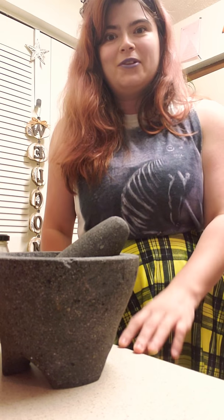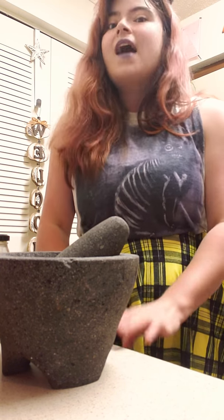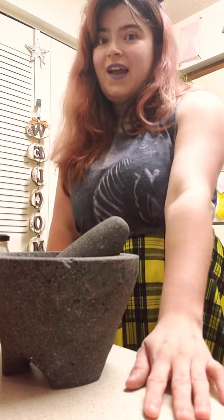Side note, I do not use the coffee grounds myself because I adore snails and slugs. I think they're so cute. They're so slimy and so tiny. I do not use the coffee grounds, but it has worked for others, and it could work for you too.